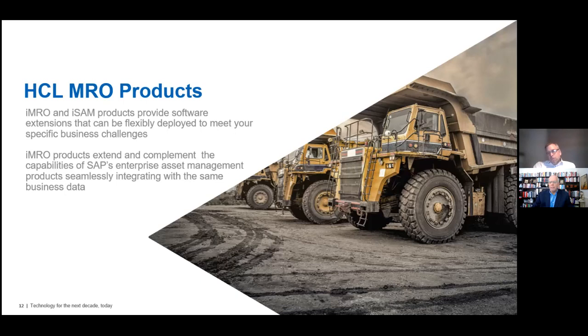This is an area where we've developed products for 15 years. We work closely and have a strategic partnership with SAP and the SAP industry business units for aerospace and defense and travel, transport and logistics. We are the SAP strategic partner for developing add-ons in the complex maintenance space.